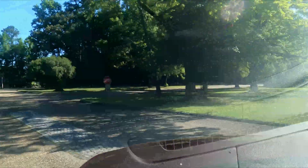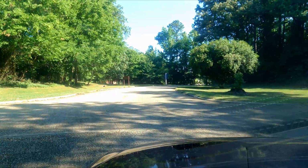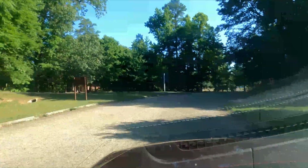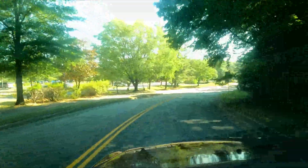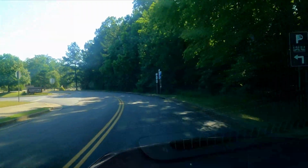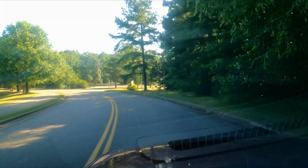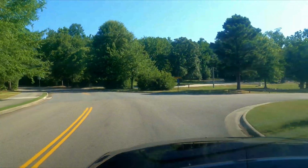Okie dokie. Okay, this is the right way. This is the Jamestown Settlement Visitor Center over there on our left, parking on our left for the Visitor Center. That's basically where you would start the tour of the settlement. You go down to the fort-like place.